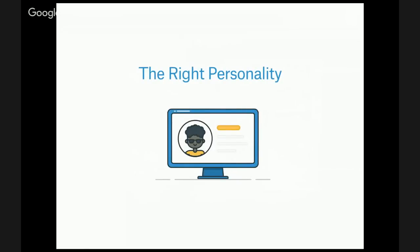Fantastic. So personality is important. What makes a great customer service team member? That's what we want to talk about. And I think some jobs have really clear requirements, like to do certain jobs you need a degree or you need a license, but customer service is one of those ones that's just not super clear cut, right?